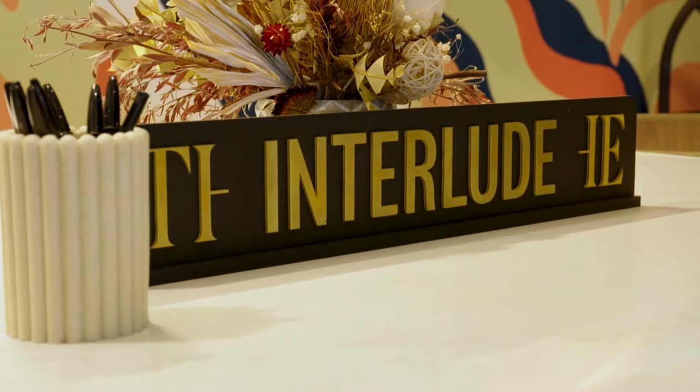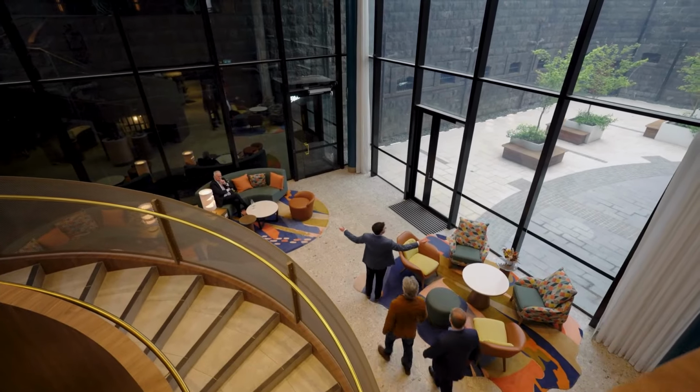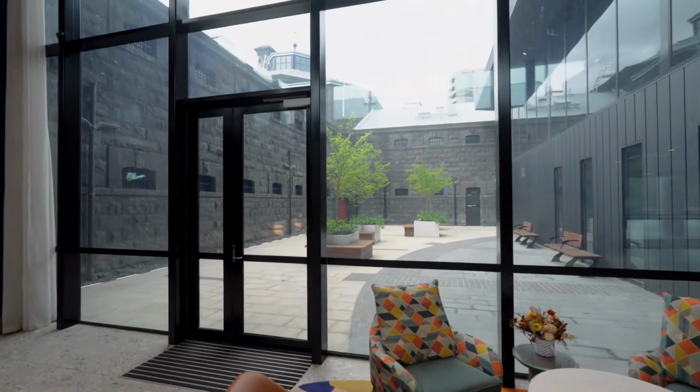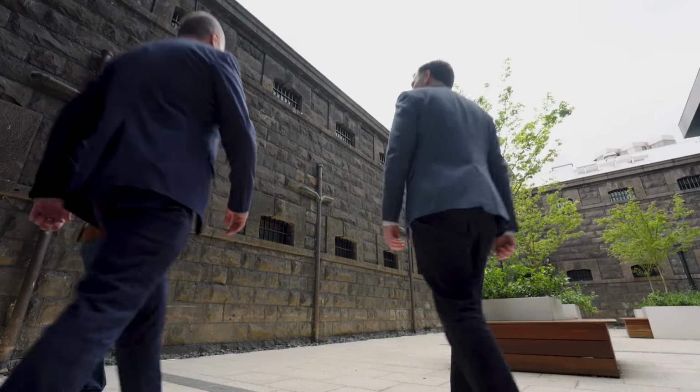Petey, you ready for the magical mystery tour? I am certainly ready to go. Right, here we go. We're walking through the main lobby here, where you get this wonderful view through the full height glazing of the old B Division wing out there and the bluestone. So guys, the master plan is a balance between those beautiful indoor spaces with the old courtyards.